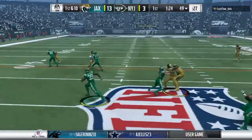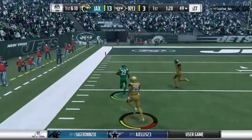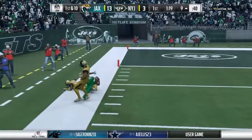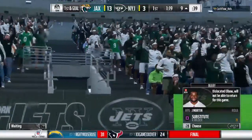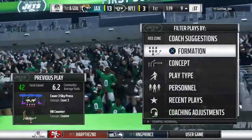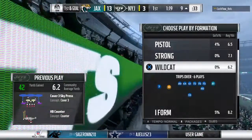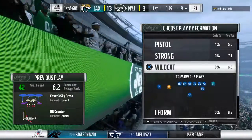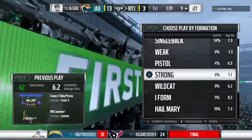They run the counter. Smallwood. Finding room inside the 40. A huge play there for the Jets. 42 yards. Nothing fancy there. A little smash mouth football right up the gut on the dive, and it turns into a huge play. You talk about the fastest way to the secondary. Right up the gut as you described, and sprinted into the secondary for a long, long run.